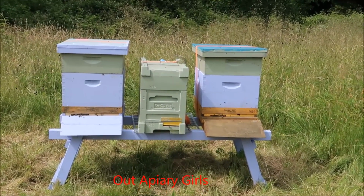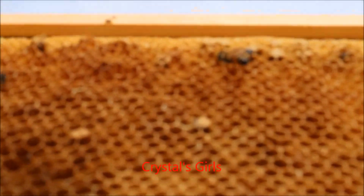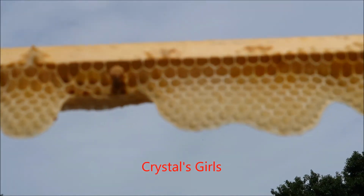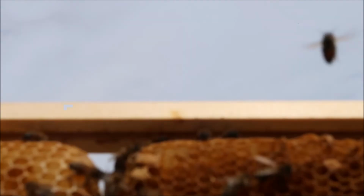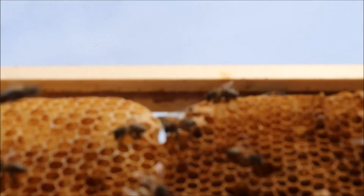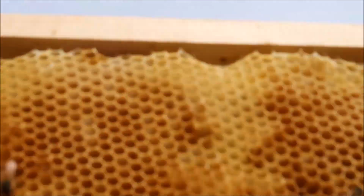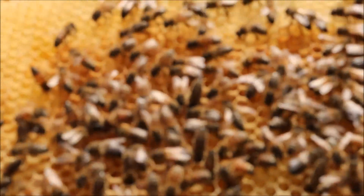Well, the girls look perfectly happy. Let's go and see what they're up to. Bees breaking out. Various bits of work going on. Okay, they've got stores in there.